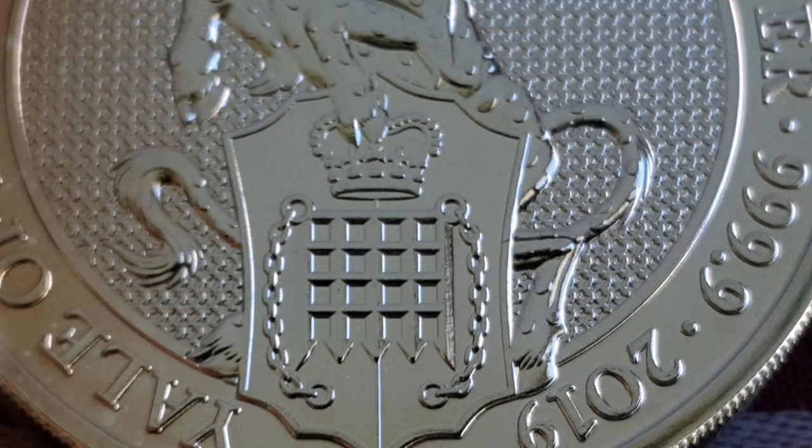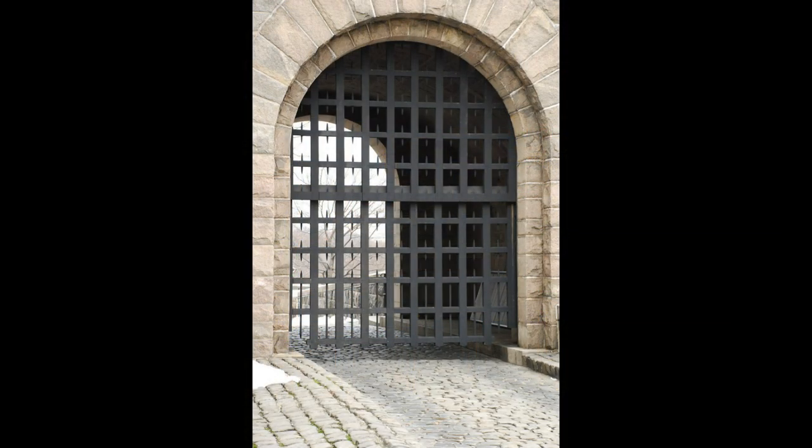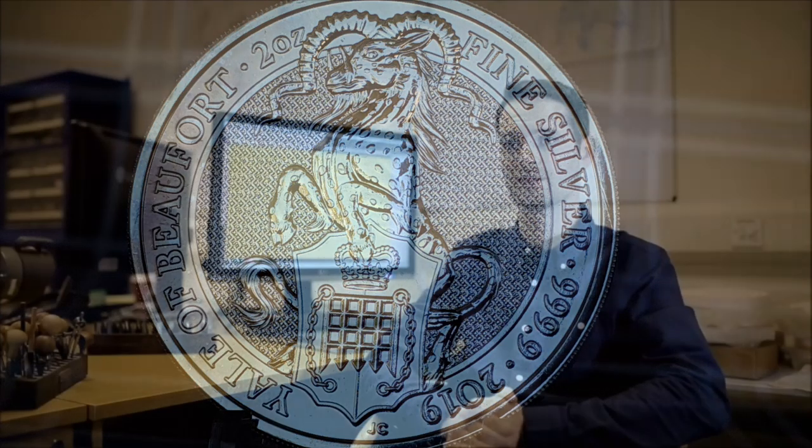The heraldic shield with crest in the foreground displays a portcullis, which is a heavy vertical closing gate that fortified the entrances to many medieval castles, above which is displayed a royal crown. You will also find the name of the beast, the coin's weight, year of issue, purity, and the initials of the sculptor-engraver Jody Clark. A statement from Jody Clark regarding his inception of this design.